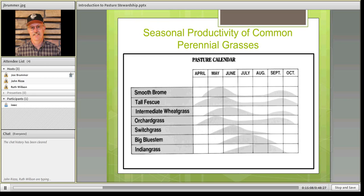So this is a chart showing the seasonal productivity of some common perennial grasses. The top 4 are cool season grasses, and you can see that growth pattern of early spring growth, what we call a summer slump in that mid part of the summer, the hot part of the summer. And then once the temperatures start to cool off in the fall, we start to get a resurgence of growth in those cool season species.